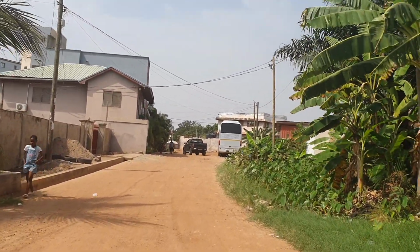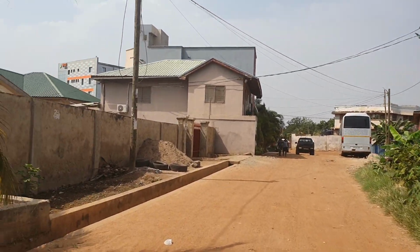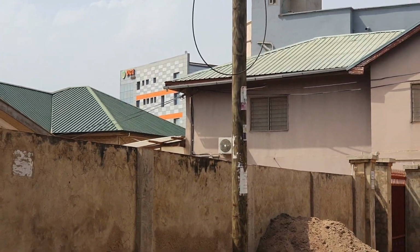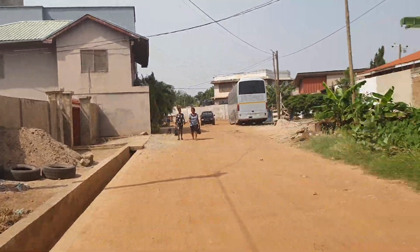Nobody worries anyone. You can see children walking on the street. Yeah, I should tell you that this place is a cool place. You have nothing to fear. It's actually on the main road.